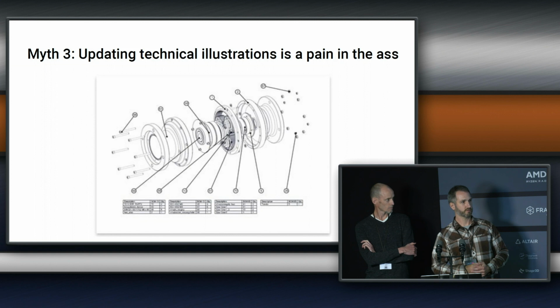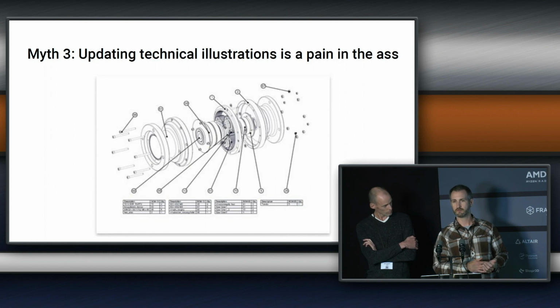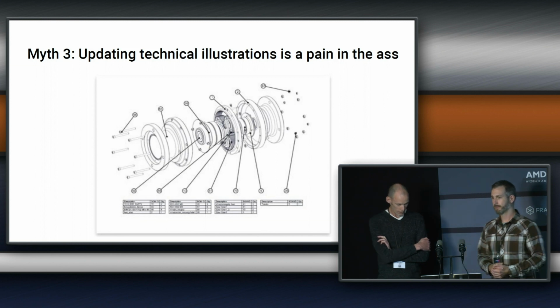Here, just a quick caveat. I'm not talking about updating the illustration there. Everyone knows that you can move a callout around. The problem was, where does that illustration reside in your end network? What changed? What was your input change? Was it a CAD file, a part number? What changed? And then how many different documents do you need to update following that change?